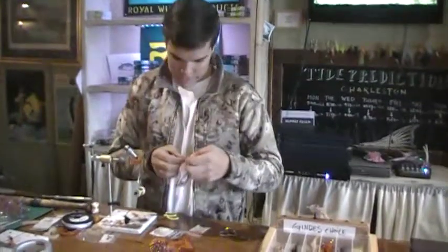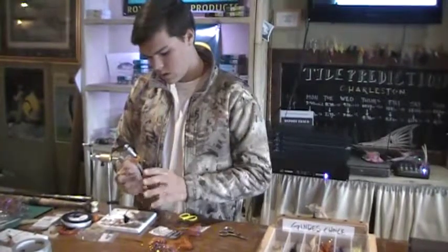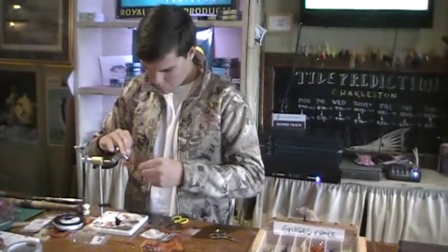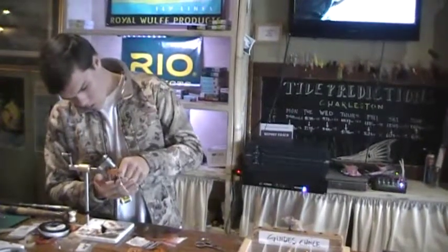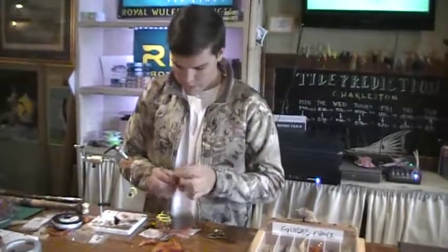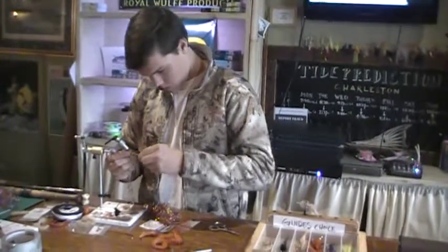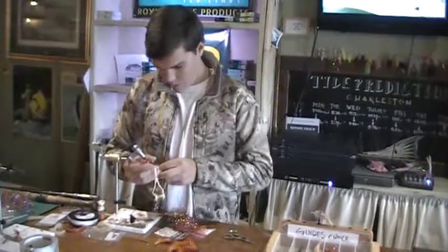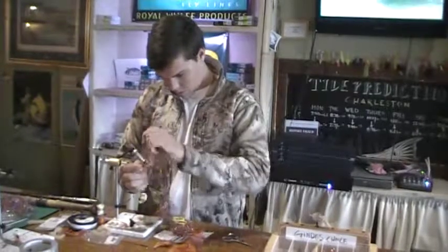Then you take some silly legs. Tie these back. Then the last material is copper chenille, and you just wrap that forward to the lead eyes. After we do that, we'll add a weed guard to keep the fly from fouling up and getting stuck in the grass and the oysters.